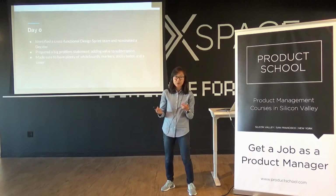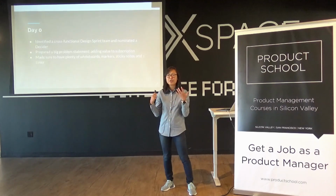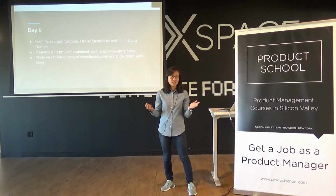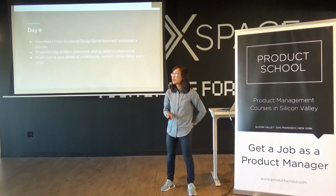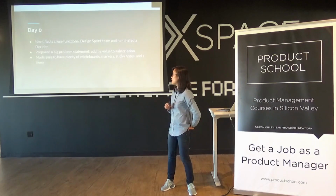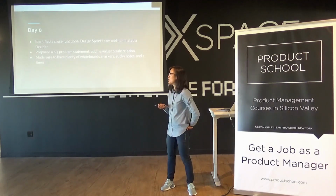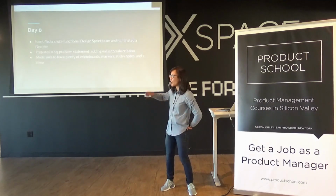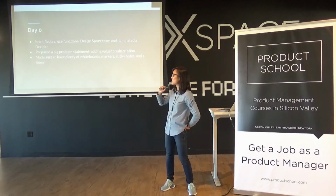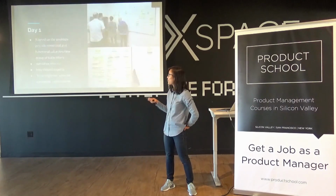You have to come prepared with a problem statement. Make sure you actually have a problem to solve for the design sprint and that it's pretty clear in your head. There's definitely room to adjust this problem statement, and that's part of what day one's exercise will be: you are in a group discussing and agreeing upon what the problem is. Then one logistics thing is making sure you have lots of whiteboards, lots of sticky notes, and also a timer to make sure everyone's on track with time. But again, there's a ton of resources that I have links to, so this is by no means an exhaustive list of all the things you should be thinking of before you start on your design sprint.